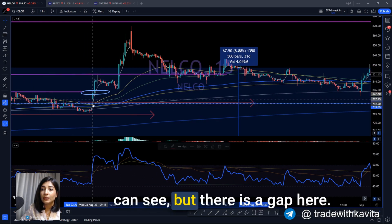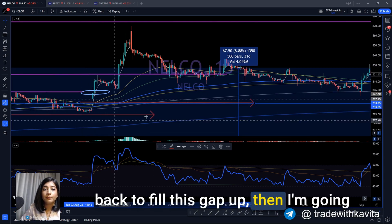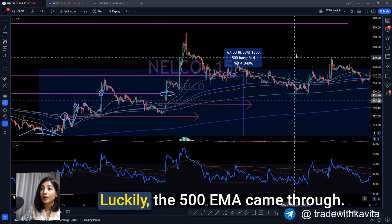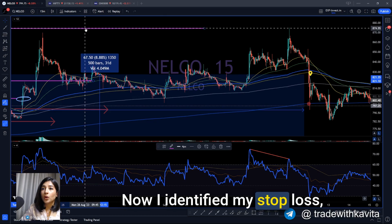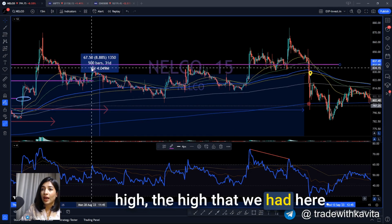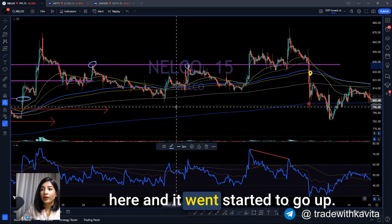I'm not sure if you can see, but there is a gap here. I was like, okay, if the price comes back to fill this gap up, then I'm going to get out, because that would mean that the 500 EMA got breached. Luckily, the 500 EMA came through. Now I identified my stop loss, my next resistance level, as this high, the high that we had here. Next resistance. You see the price took resistance here and it started to go up.